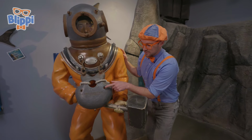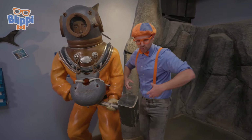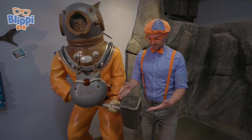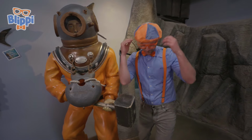Cool. Ooh, and do you see this big weight? Yeah, us humans, we tend to float. So this weight is holding the scuba diver on the bottom of the seafloor. So then this scuba diver can work. Yeah, looks like the scuba diver works underwater.